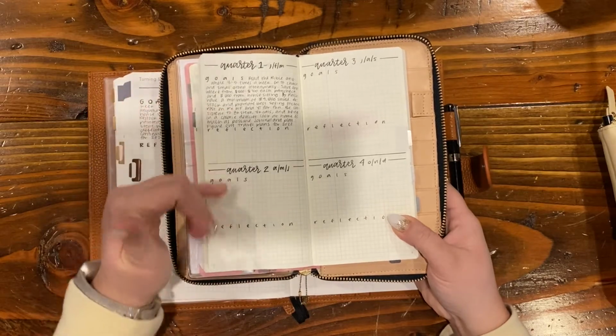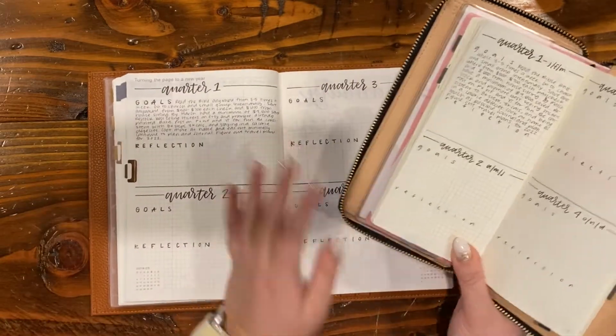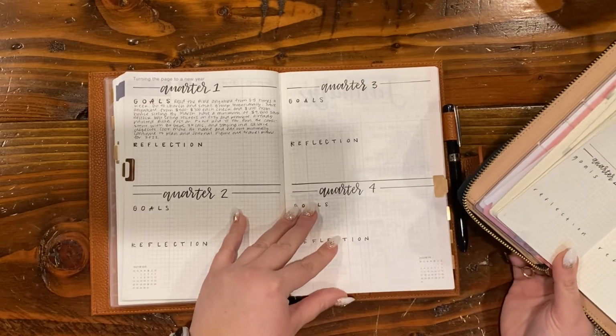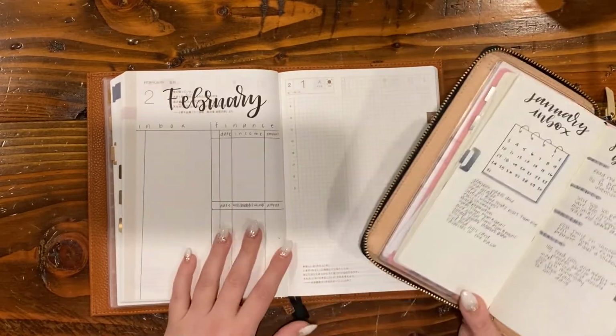Same exact thing, just divided into 2 sections, goals and reflections. This is just on note pages, and this is technically on note pages, I guess, in your Cousin. This is where I would put the vision board in my journal, but anyways. And then we're getting into daily pages.